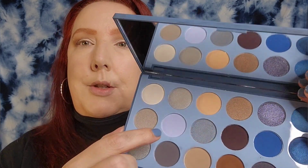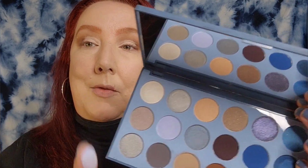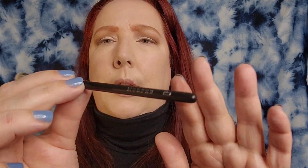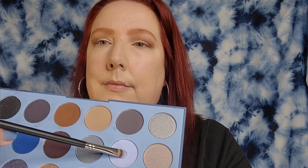Okay, so the star of the show is this really pretty periwinkle color. I'm really looking forward to this, so I hope it turns out nice. Okay, I'm going to use this Morphe M421 brush. It's a little flat brush. Pick up some of that color. And we'll place this on the cut crease.